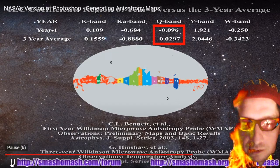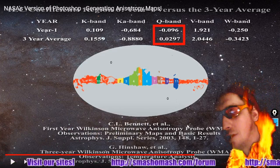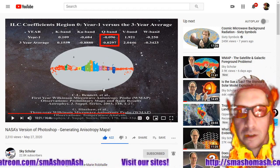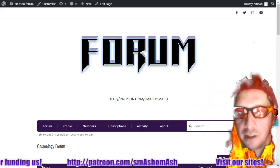The sign has completely changed, and the absolute value of the coefficients differ by more than a factor of 3. It's a factor of 3 in terms of error correction on the 3-year average of the Q band of region 0. So there you go. There's your anisotropy map. It's not anisotropic.